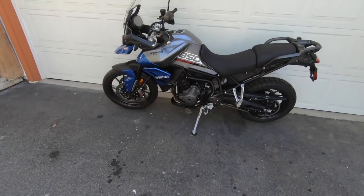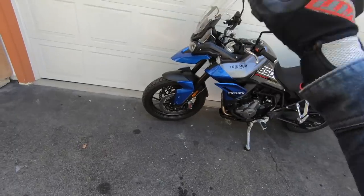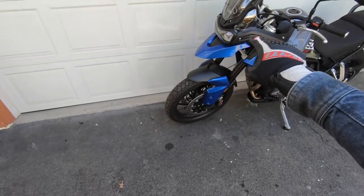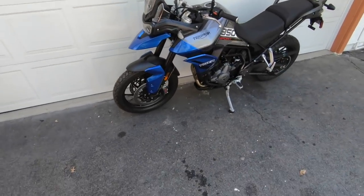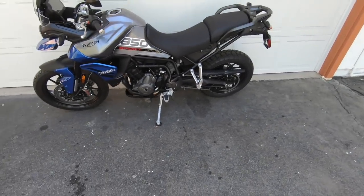I like the styling of this motorcycle. Of course, it's an adventure bike. It's going to have the adventure beak, love it or hate it. I do like the LED headlamps on this motorcycle. It pays homage to Triumph's roots without it being silly looking like the Street and Speed Triple. I'm not a big fan of the bug eye look anymore.